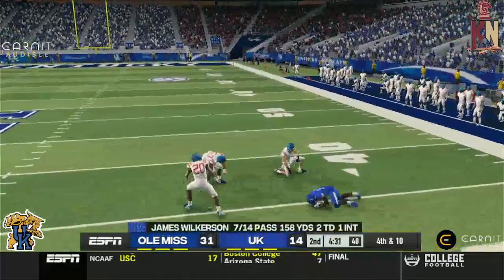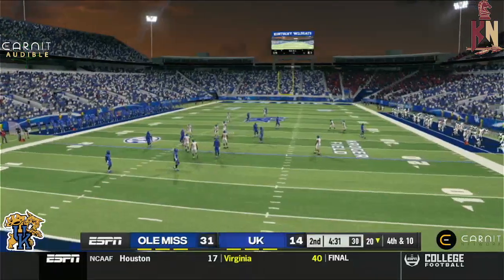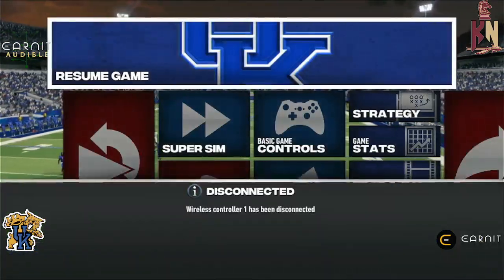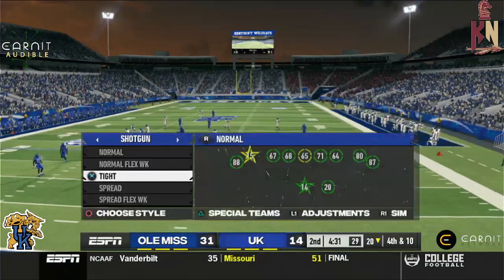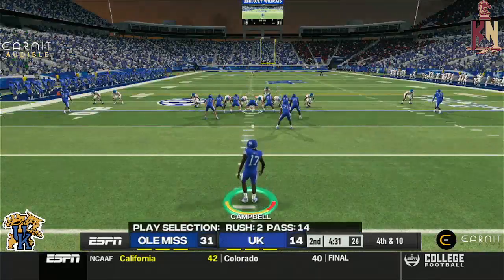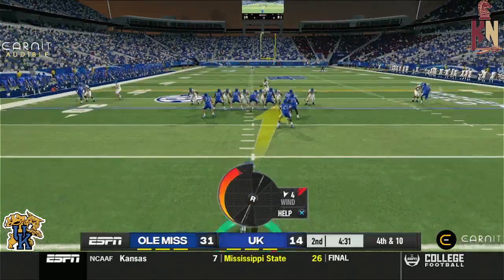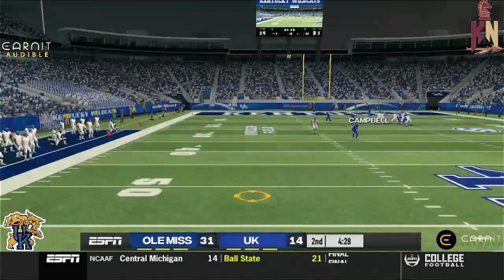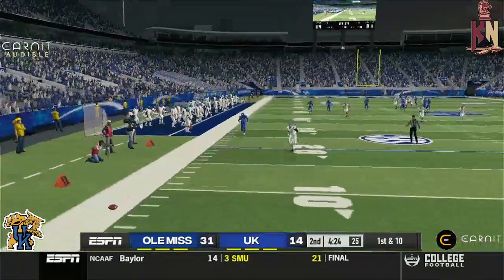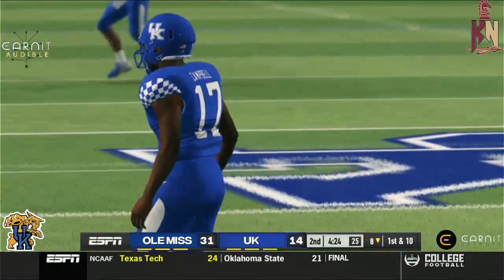Wide open, incomplete. Williams back to return it. Gets it away. It's low. This is why special teams is so important. The punter just gave his team great field position.